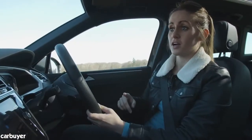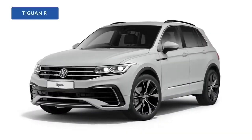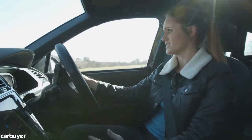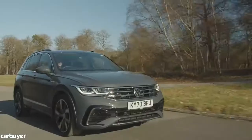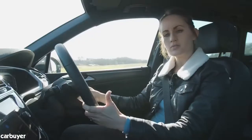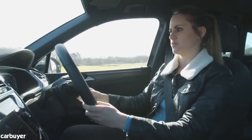So as well as the plug-in hybrid, which is set to be released later this year, you also have the high-performance Tiguan R, which has already been released. But I'll be honest, this doesn't feel like the sort of car that's screaming out for more power. This standard version doesn't anyway. And the Tiguan is a family car, which is primarily about being comfortable and easy to live with, which we think they have done a really good job of.